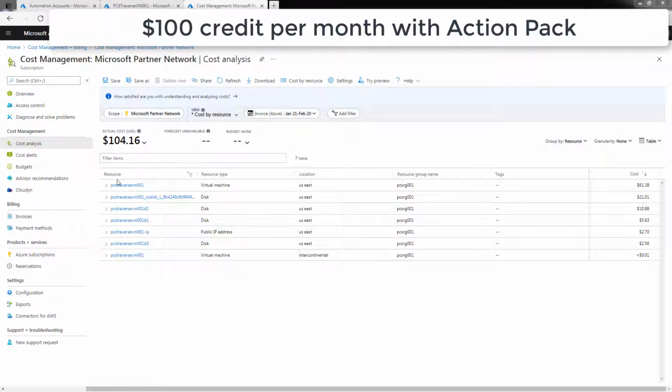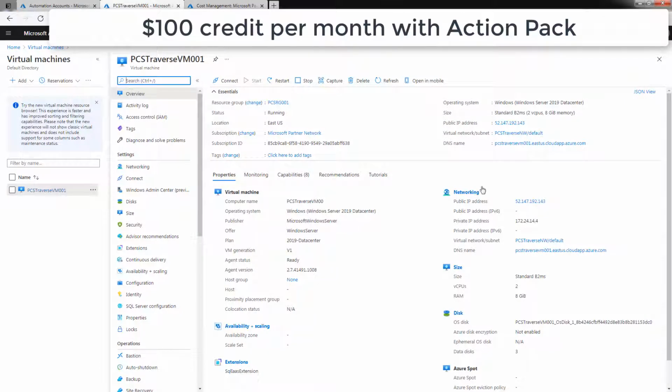And you see, I only have one VM, a few disks, a public IP address, and that's pretty much it. And the biggest cost was the virtual machine. Okay, so let me show you that virtual machine. You see, it's just a standard B2MS, right?